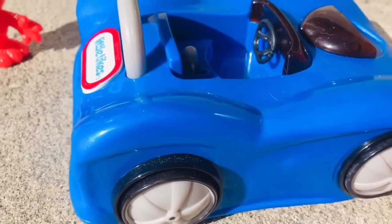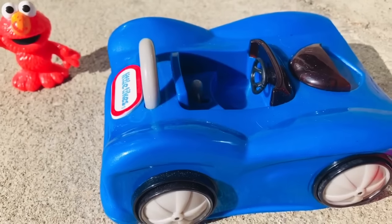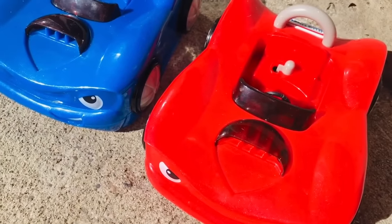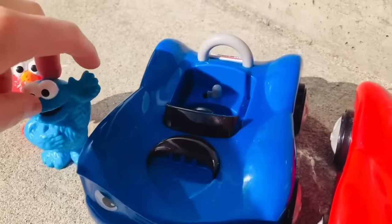Elmo and Cookie Monster are riding the little Tykes cars today. There's a blue convertible and a red convertible. Which one do you think Elmo should drive? Should we match them with their fur color?